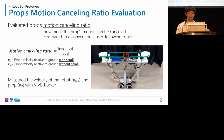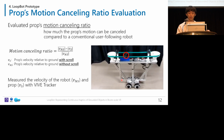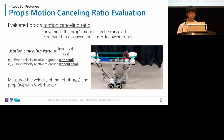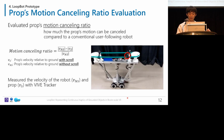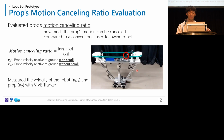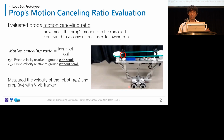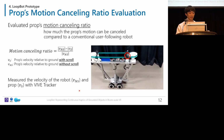As a performance test of the prototype, we evaluated the prop's motion cancelling ratio, which means how much the prop's motion can be cancelled compared to a conventional user-following robot. We calculated this by dividing the velocity of the prop with the scrolling function by that without the scrolling function. This video shows how we measure these velocities. We attached an additional VIVE tracker on the looped prop and measured these positions to calculate velocities.